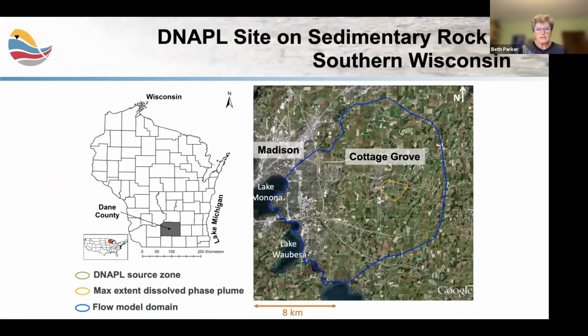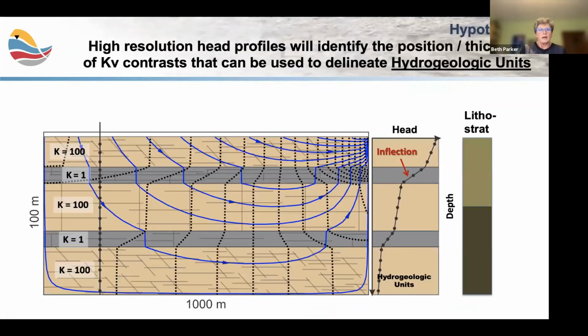So we'll go to the Wisconsin site here. In the Google Earth image, we can see the extent of the plume outlined in yellow. It's 4 kilometers in length, moving in the direction west to east, just outside of Madison, Wisconsin, which is in the south central part of Wisconsin.